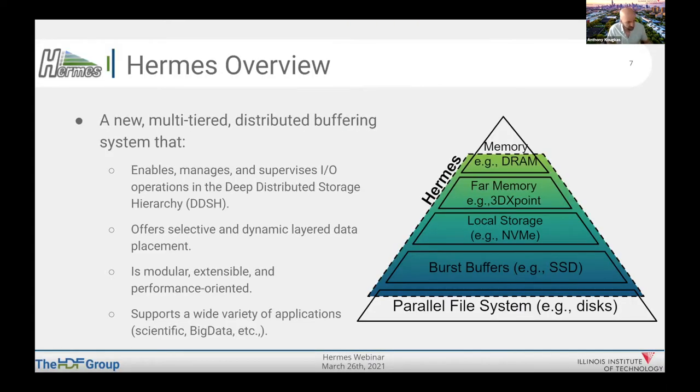So overall, what's Hermes? Hermes is a new distributed multi-tiered buffering system. As I said, on the challenges and the problems, the main goal here is to manage this complexity and bring those benefits to the application in a transparent way. So we write the software of Hermes to holistically manage these tiers and bring the benefits of each different tier to the end user, to the application. Because we have this architecture in modern machines, we are also able to offer selective and dynamic layered data placement, which we will see some details of maybe later.